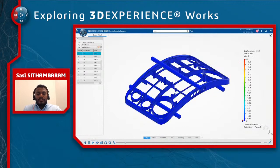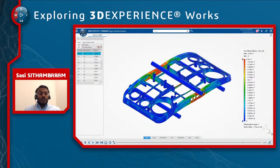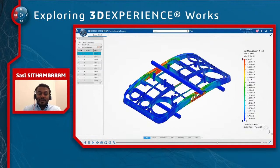Taking a look at the stress results, the stress is also within the acceptable range. So it looks like, structurally, with the 3-point bending test, as long as the user doesn't abuse the product, we are in good shape. So with normal wear and tear, we should be in good shape in terms of warranty.